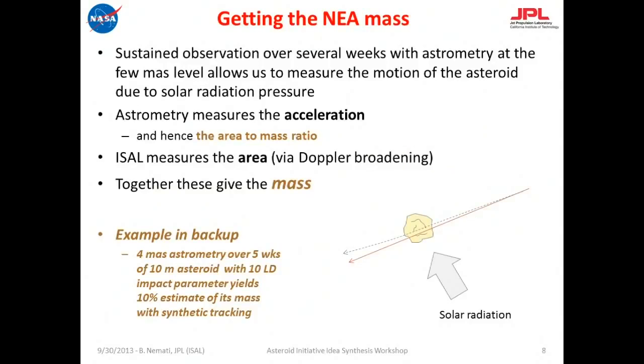And also the acceleration gives us mass, and I can go over that if there's a question about that, but that's also available because synthetic tracking allows you to see it for so long. Over 5 weeks, there's enough motion that's astrometrically now visible, and now we can get the mass.